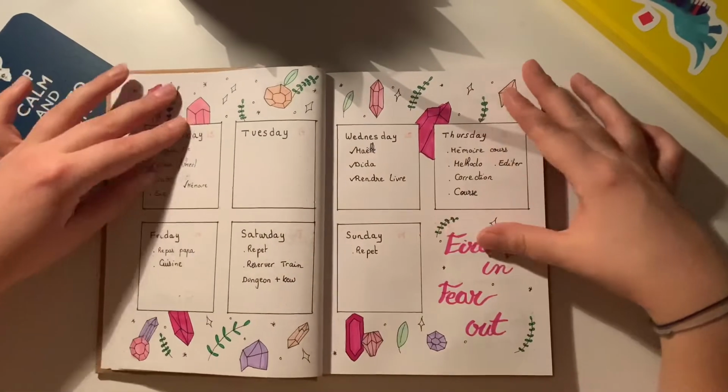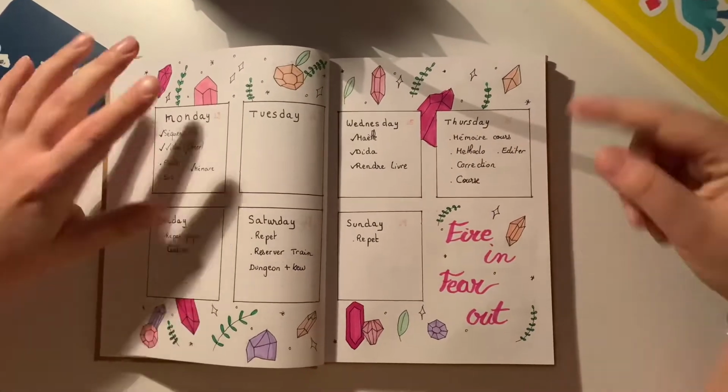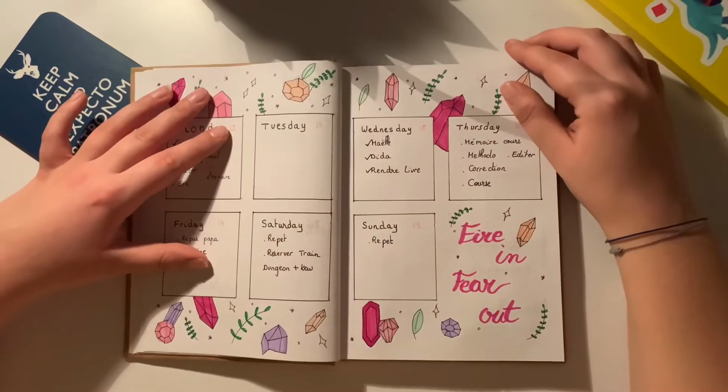Next, we have this one, and this one is really my favorite. I saw it on Pinterest, and I really like it. It's really bright and colorful. And here you have a quote from Girls of Paper and Fire, and I love it. This one is my fave. Really, I love it.